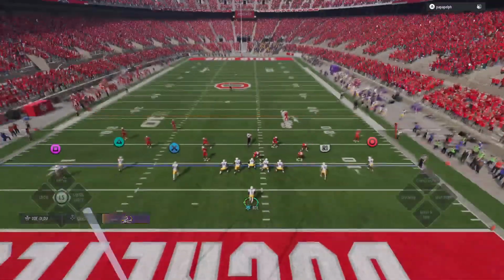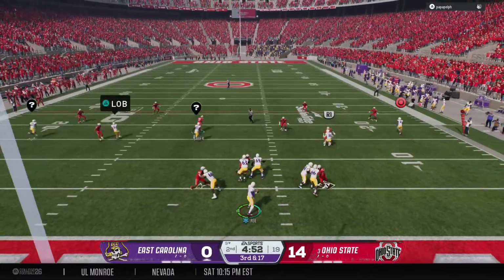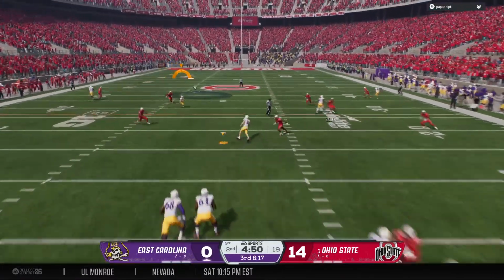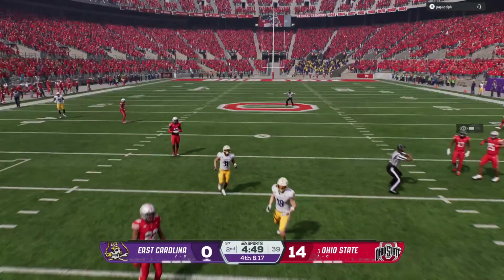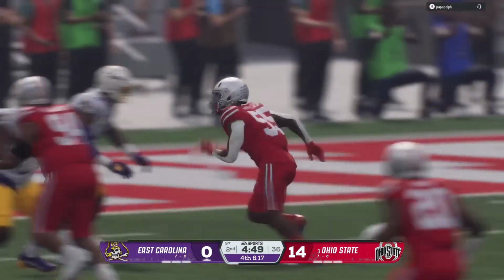Decibels rising as the crowd gets behind this defense on 3rd down. He's looking downfield to throw. That pass is not close. He got drilled trying to deliver it, and it'll bring up 4th down.